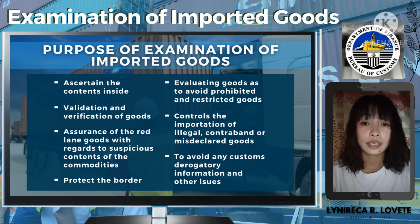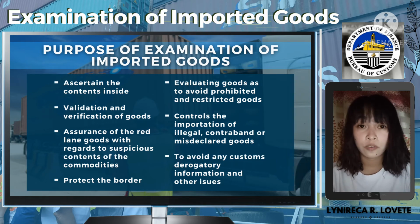The next is the validation and the verification of goods. So this examination validates and verifies the actual nature, the origin, the condition, the quantity, the value, and also the tariff classification of the goods, in accordance with the particulars declared and reflected in the goods declaration.